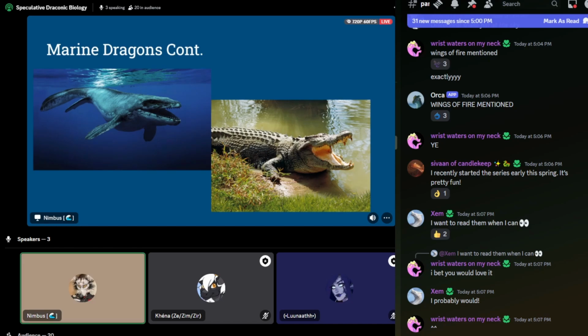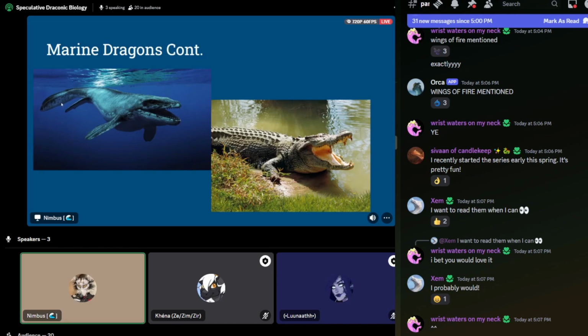Both types of sea dragon would likely have counter shading as well, which is being dark colored on top and light colored from below for camouflage. Animals looking down see darkness, while animals looking up see light. You can see this in this Mosasaurus rendition with the light coloring on the bottom and the dark coloring on top, and you can also see it on this crocodile, darker colored on top, lighter colored on bottom. Very interesting.